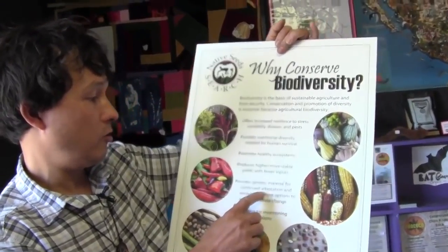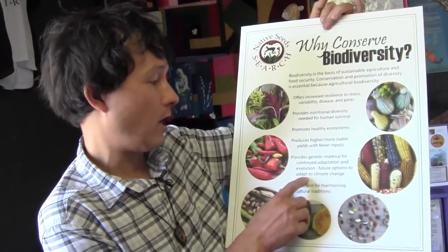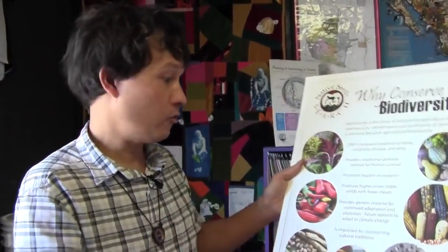It provides genetic material for continued adaptation and evolution for future options for adaptation to climate change. So this is very huge, right? When you grow out your own seeds, you collect and save your seeds from your specific garden, your seeds are adapting and slowly changing over time to grow well in your specific conditions, right? And that's huge because most big commercial industrial farmers use hybridized seeds and they don't save their seeds year to year because they're slaves to the seed companies that they have to keep buying their seeds from to get the same exact one. And they're not changing as time changes or as weather changes, as climate changes, and they may be more faced with adversity in the future.